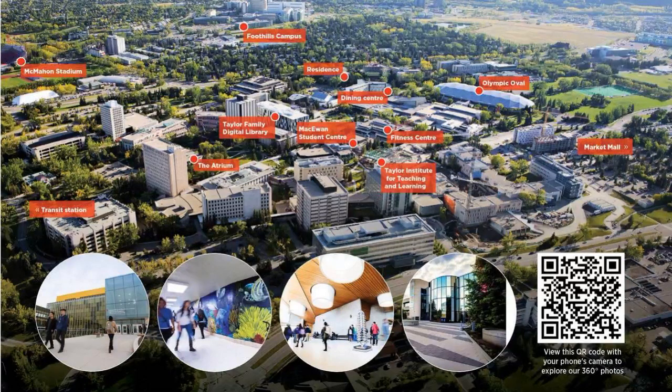We have different athletic facilities available for students. We have your health and dental services. We have an optometrist on campus, a pharmacy, and then all the different food places that you'll need throughout your time at the University of Calgary. We also have a train station located right along the campus, really easy access. It's maybe about a 15-minute train ride to downtown, and you get a U-Pass included in your fees, so you can easily commute all around the city if you need to.